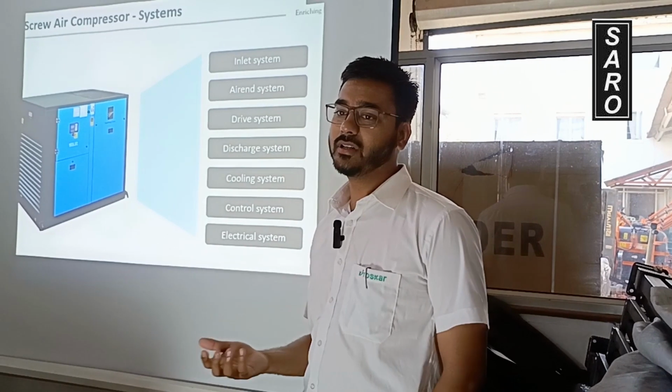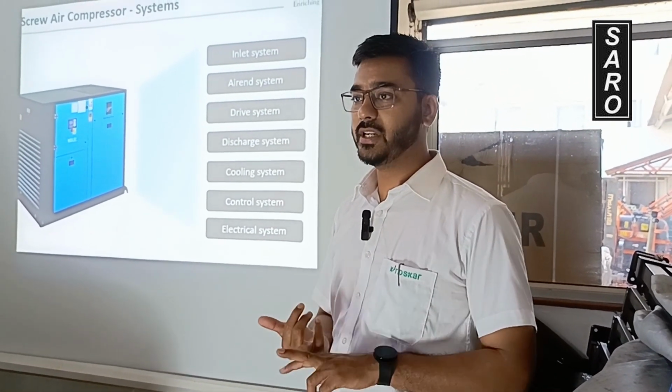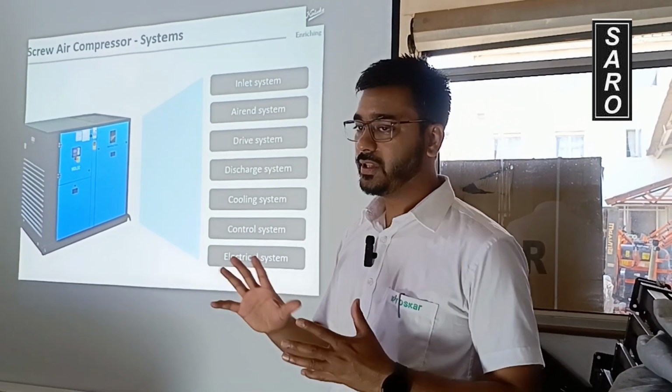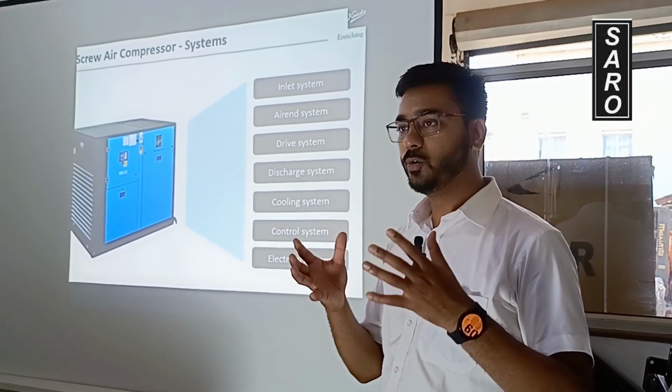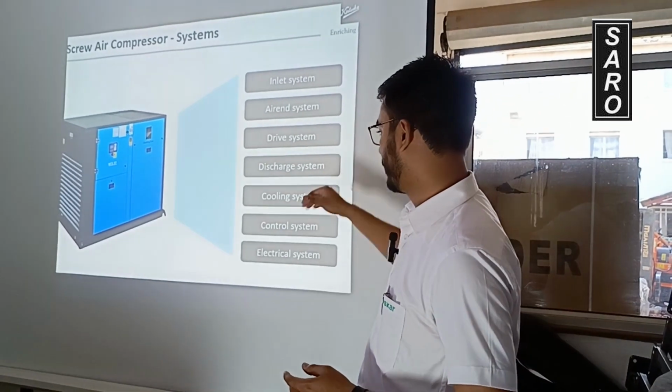Drive system is nothing but with what force it is driving. Either it's an electric motor or it's a diesel engine. So that's the drive system. Discharge system is nothing but when the compressed air at 8 bar goes out, it goes through the cooler, it cools down a little bit and then goes to the final application. So that's the discharge system.